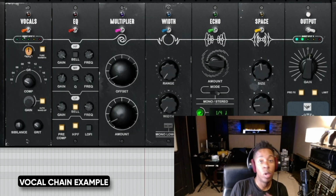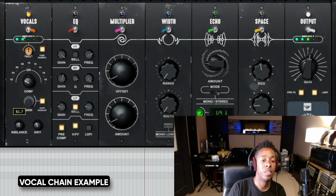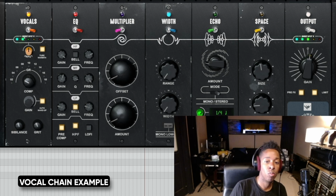So no matter what kind of recording you're doing for vocals, you're gonna need a chain similar to this, right? We're gonna start with compression. We got some saturation here, a de-esser, and EQ. Gave me a nice little lift there. Some width is helping out a bit. Of course, delay. And some reverb. Maybe that's a bit much. And pause that song.